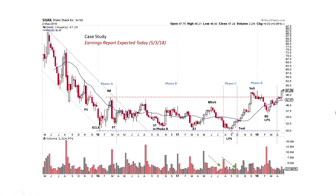So there's very little supply left in this. And then look at the change of character. The change of character is that there's this really nice, persistent rally up to and through the resistance area. Volume is expanding. Look at the expansion here. And then an attempt to come back down into the midpoint of the range.